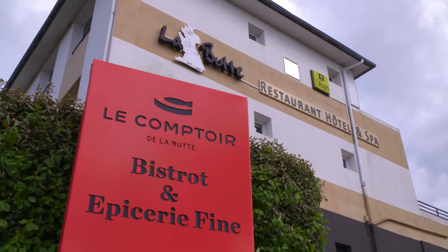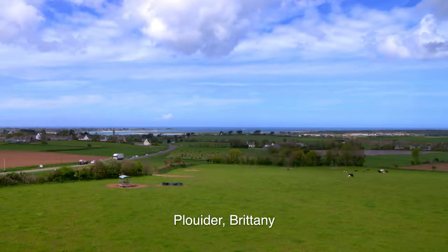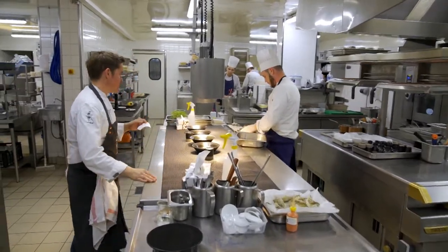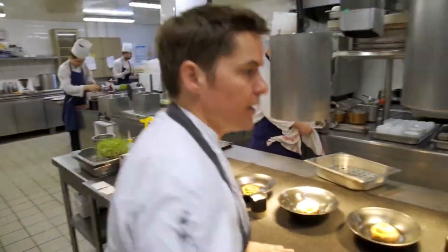The Hotel La Butte in the village of Plouidère in the north of the region enjoys picturesque views of the coast. Nicolas Conrault, the chef owner, and his team of chefs cook superb food.